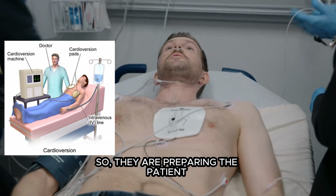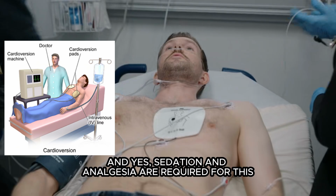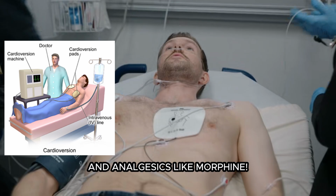So they are preparing the patient for synchronized DC cardioversion. And yes, sedation and analgesia are required for this, with anesthetic drugs like propofol and analgesics like morphine.